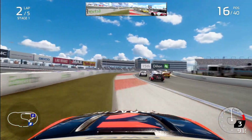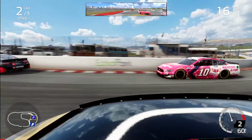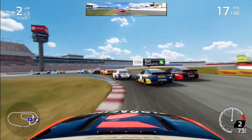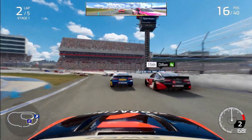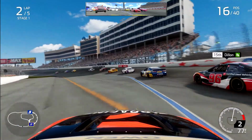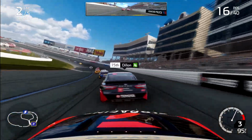But we go wide that time there. We send it a little bit too hard into the corner. Eric Almirola trying to send one up the inside as well. He was able to pass Austin Dillon, so great scraps happening here in the first about lap and a half of this race, but finally we get P16 there, and then we're going to try and put that fight next to that 96 of Ty Dillon.